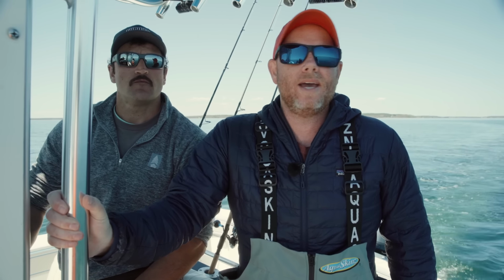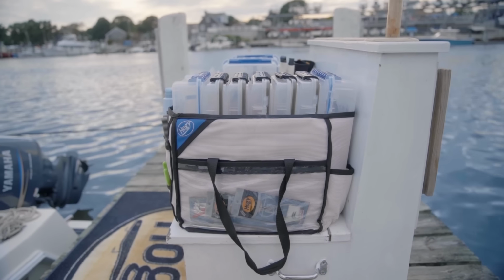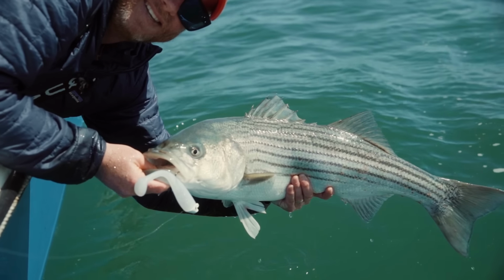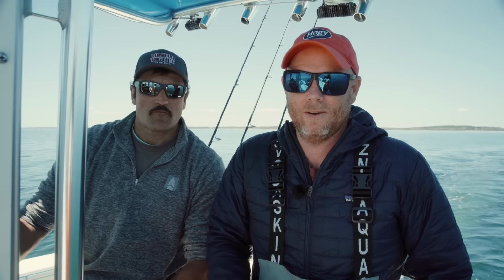Well, the takeaway from today is make sure you bring your mesh crate, because we started with small fish keyed in on small baits using small lures. Quickly learned that there was herring and bigger fish in the area, ran the audible, switched over to the big soft baits and got the biggest fish of the day.